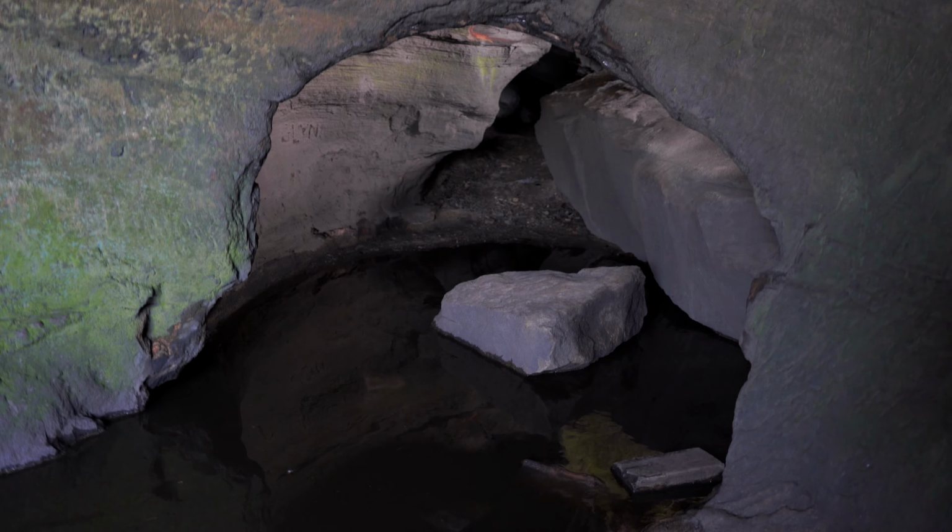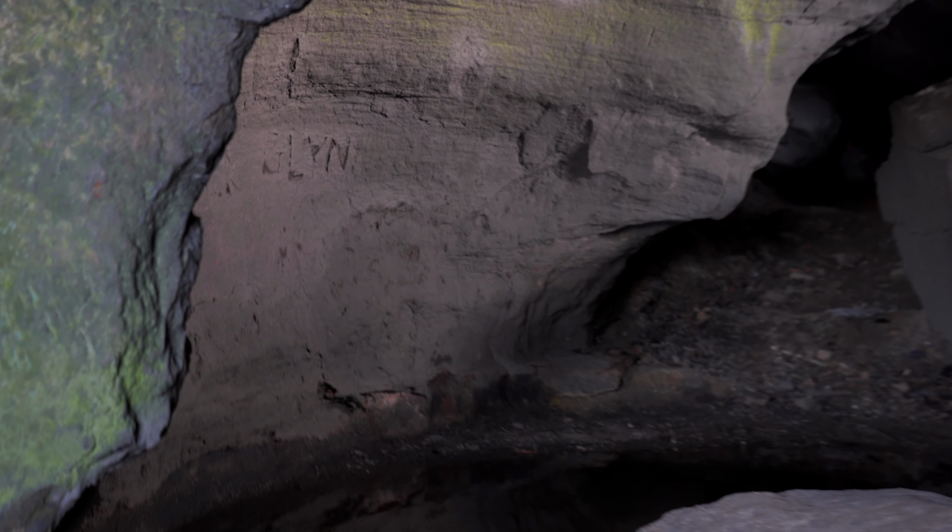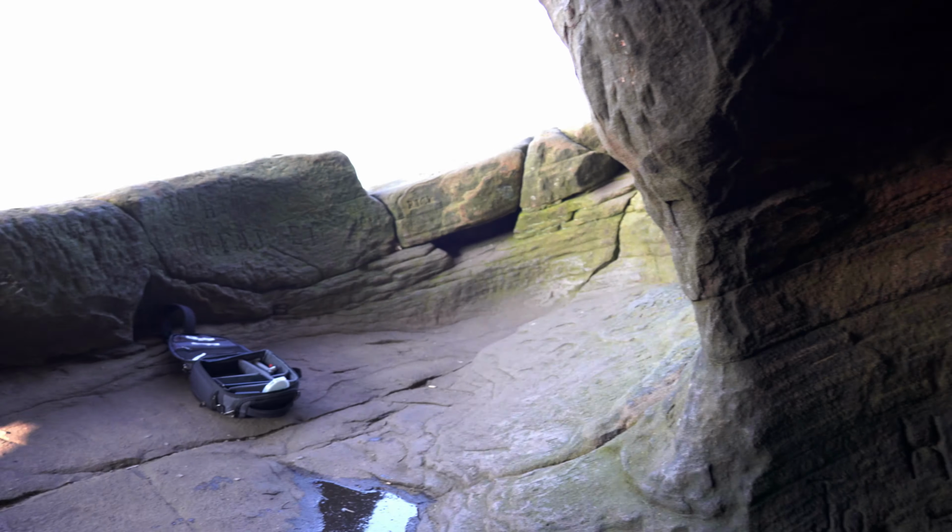This is inside the cave. Robin Hood's Cave on Stanage Edge. Hello! Not much echo. I'm not going to trudge through this water to get to the end. It's a bit mucky. Let's have a look outside then.